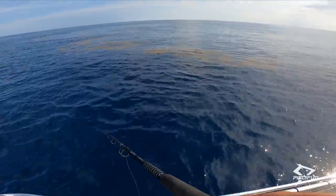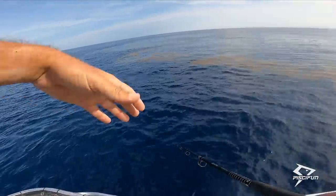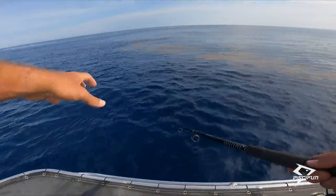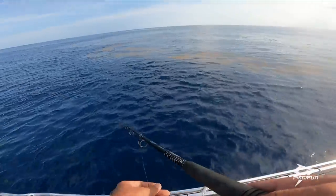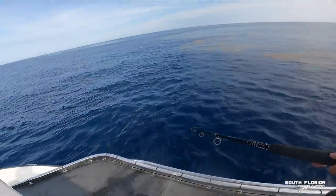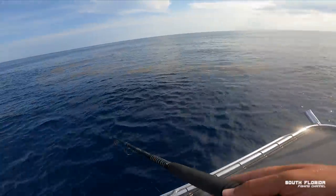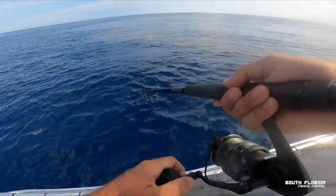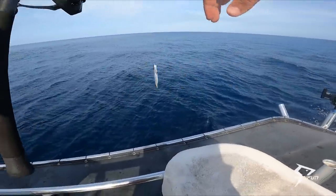Something feels very fishy. We got a weed line that runs as far as the eye can see, and there's like some kind of currents colliding right here. It's probably hard to see on video, but the water is like swirling right here. It's really weird. It's like rocky and swirling on this side, and then on the other side of the weeds, it's just flat. This is so fishy out here. It's crazy. I will not go home empty-handed.